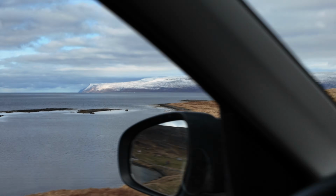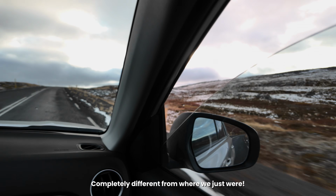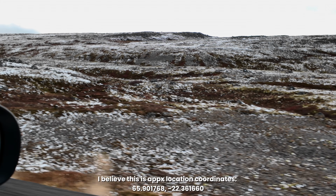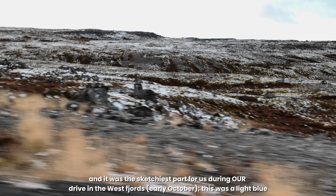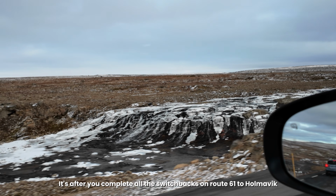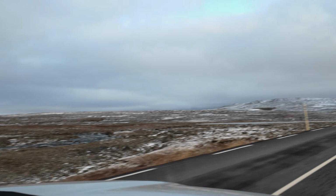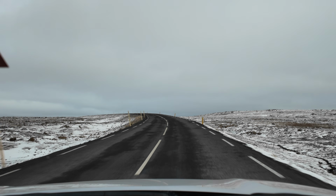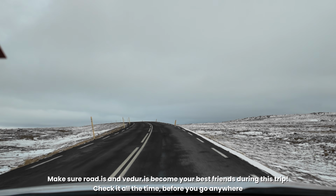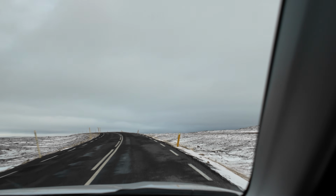We've hit the block of ice part, and look at this. Incredible. It's just like we've entered another place compared to where we were before. Wow, wow, wow. Wow, look at that. It's like a valley of frozen. Okay, this is what ice on the road looks like. This is a light blue, not dark blue yet. So we're driving slowly and carefully. And look, it's just amazing.